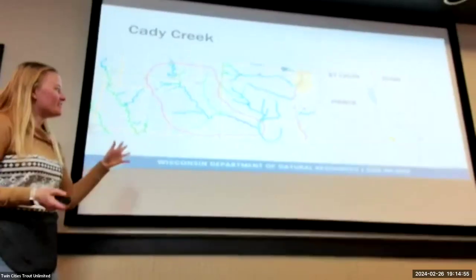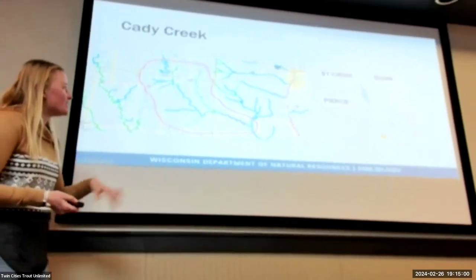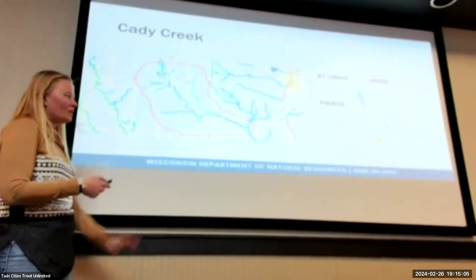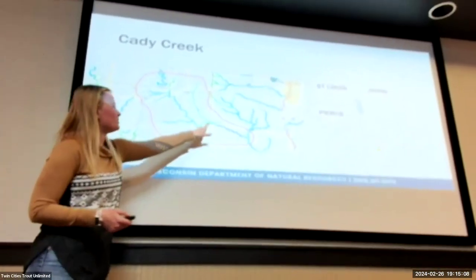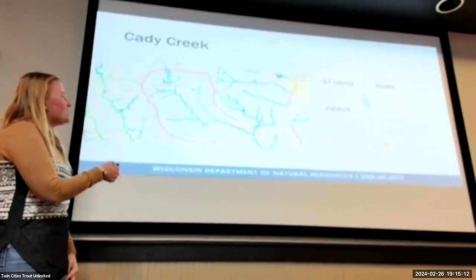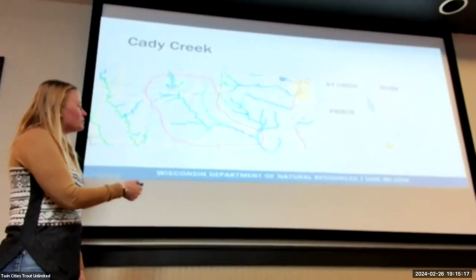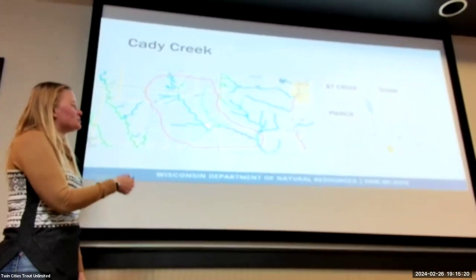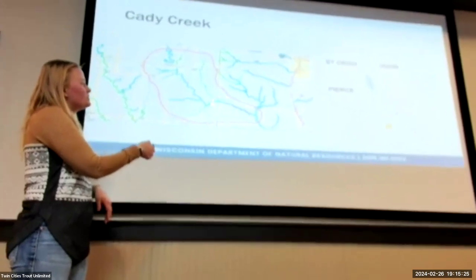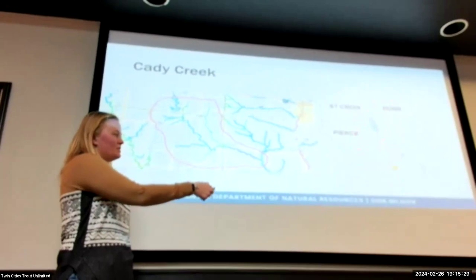So Cady Creek, I know some of you said you fished it and you're familiar with it, but if you're not, it's located in far northeast Pierce County. A little chunk of it is in Dunn and a little chunk is in St. Croix, but this is the watershed that it's in. The green line here is Cady, and then this is the Ogalle River, this blue. These are just the classifications. The colors mean that. Don't worry about that. But this is where it's located. So right here is the confluence with the Ogalle right around the little town of Elmwood. And then you can see here where it's located within the counties.